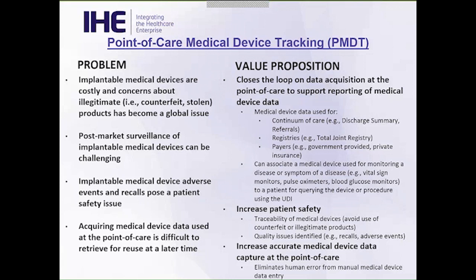For PMDT, some of the challenges and problems that we face today are that implantable devices, medical devices, have started to see counterfeiting and being stolen as global issues. And hence, we want to make sure that we're able to track these so that we know if they're legitimate devices, or if they get removed or stolen, we can track them. The other piece also is that there is a need to track devices within patients due to safety recalls and adverse events, so that if there is a recall, we know exactly what types of devices manufactured by who are in which patient. And all of these challenges are something that PMDT tries to address.